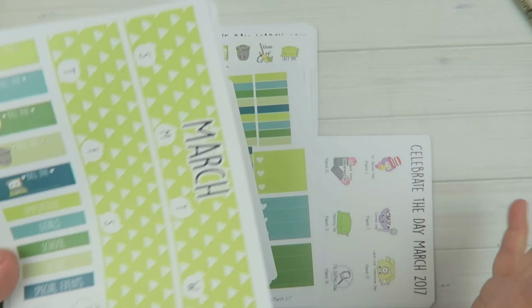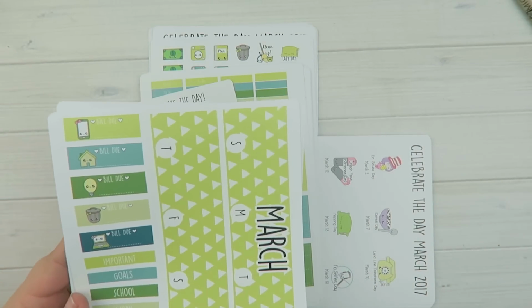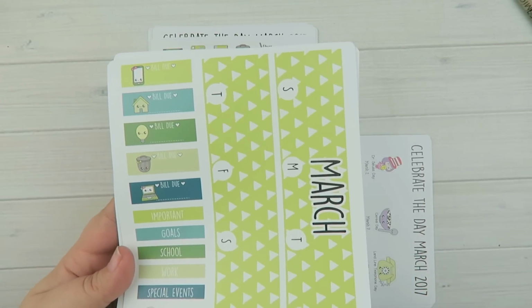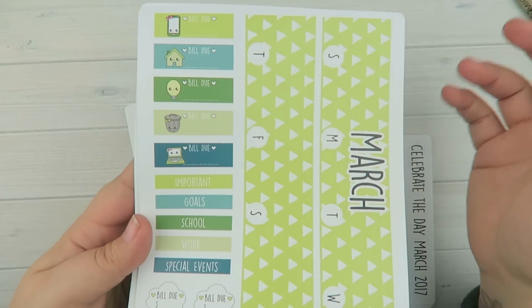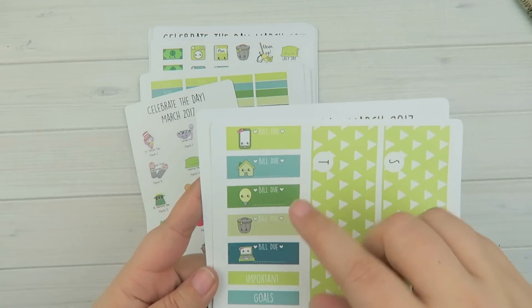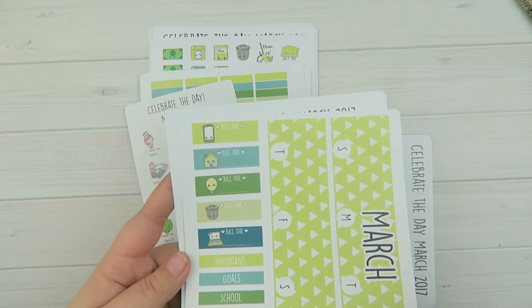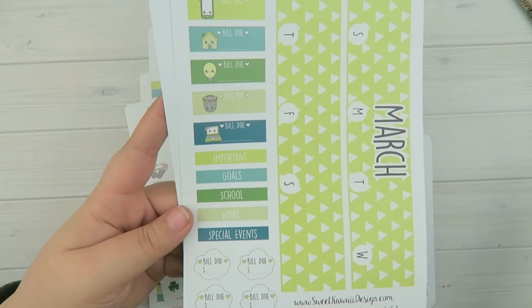And so for March, of course, St. Patrick's Day is in March, and so I thought green would be really nice, but I didn't want it to be like St. Patrick's Day green, if that makes any sense. I didn't want everything to be just clovers and clovers and clovers, so I went with kind of a different variety. So this is the top bar, and then you have these guys here. These can go in either the sidebar of the planner or even in the little squares throughout the month. They fit in both. And then you have your headers that you can again use in your sidebar.